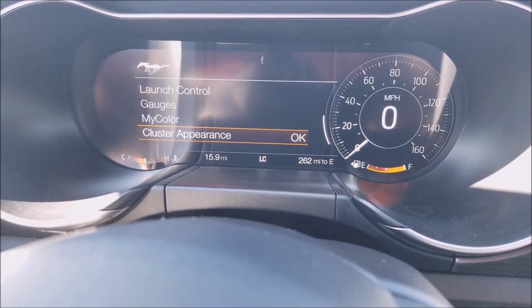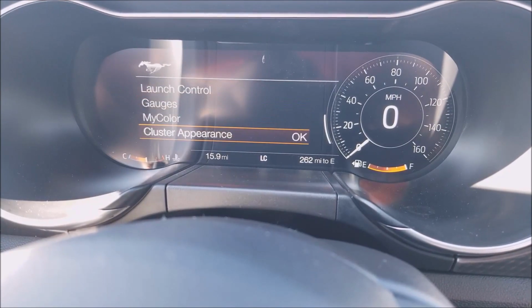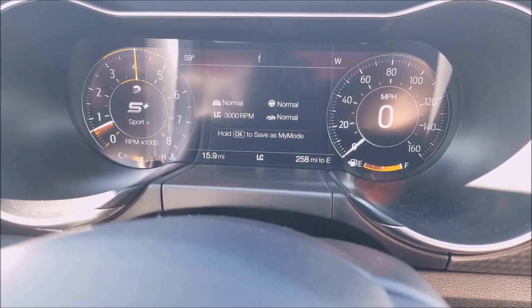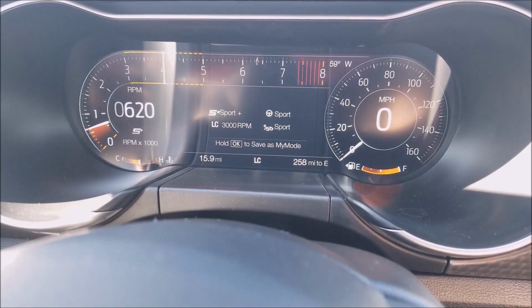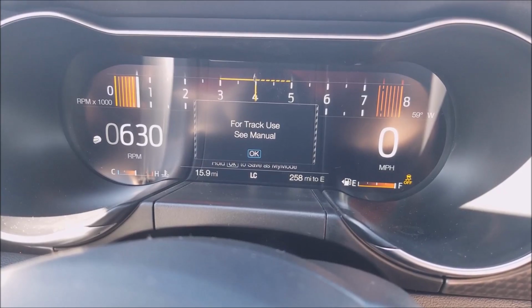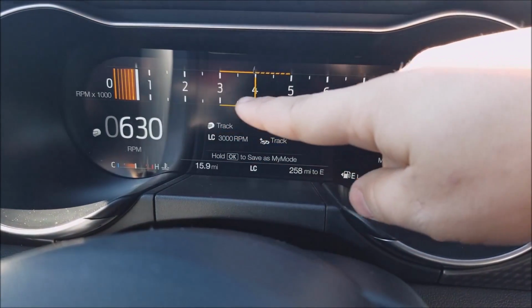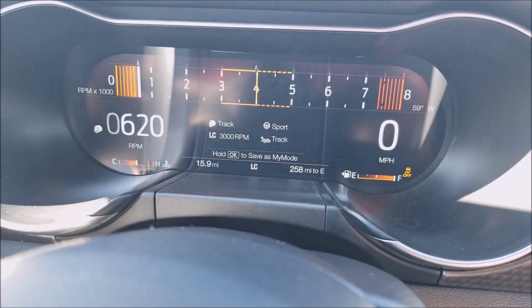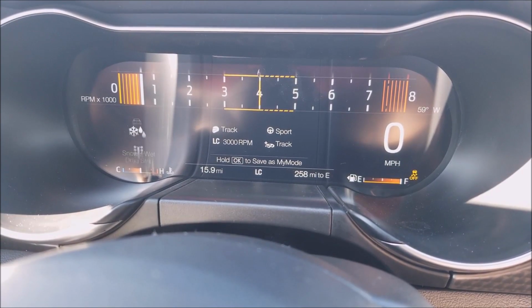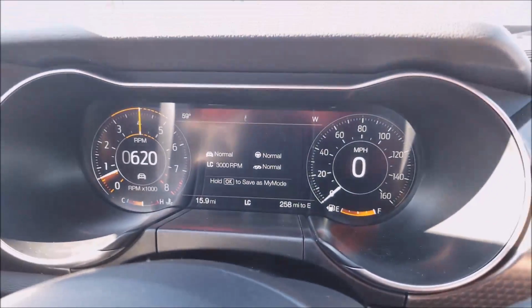And then we can also have it change with drive mode. So when I flip into Sport Plus, it goes to that. When I go to track, that's the track. And you've got the speedometer down in the corner and your RPMs over there, and you've got this big tach right there. So let's go back to normal. And I'm gonna hand the camera back to my lovely wife.